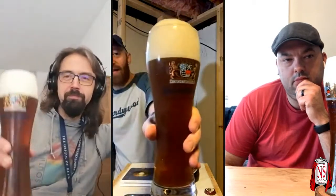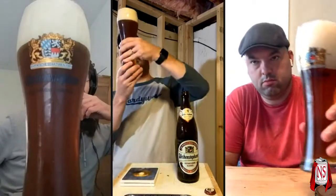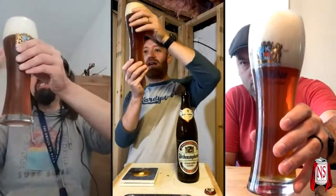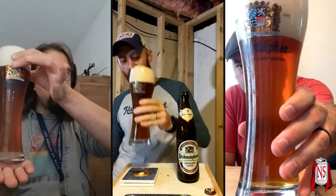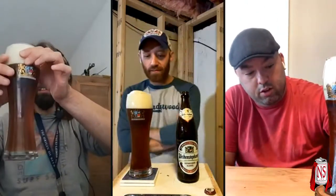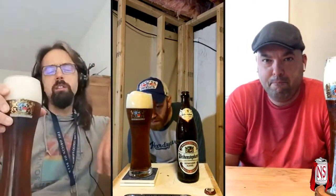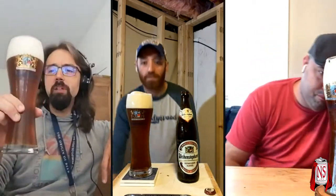It's like ice cream in a glass. The look. And we all have proper glassware. Yeah, we do. The camera does not do this beer justice. It just looks so pretty. It has this very dark honey, golden hue to it. Honey, yeah. It looks exactly like the wildflower honey I just bought the other day. Yeah, I know exactly what you mean.